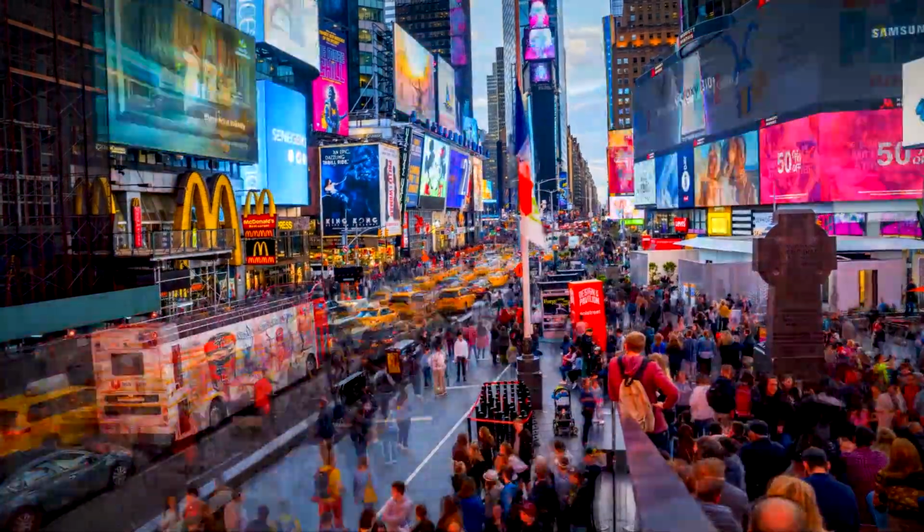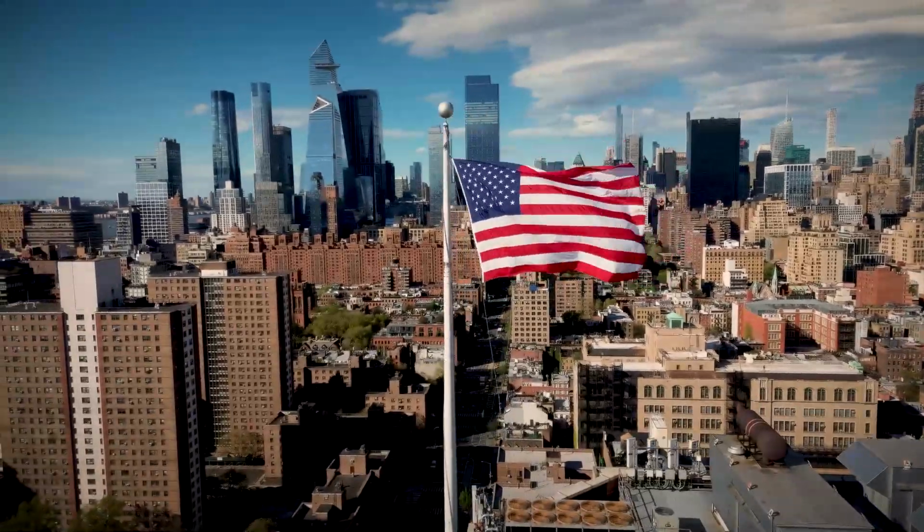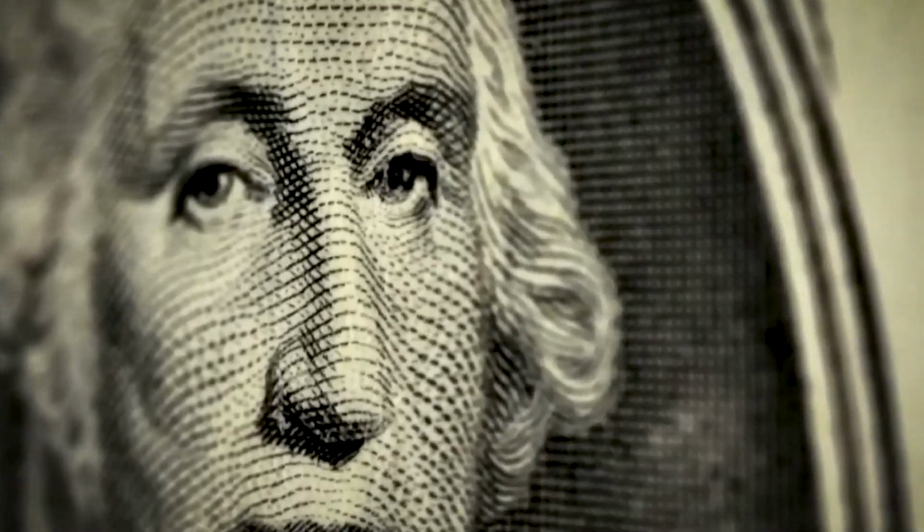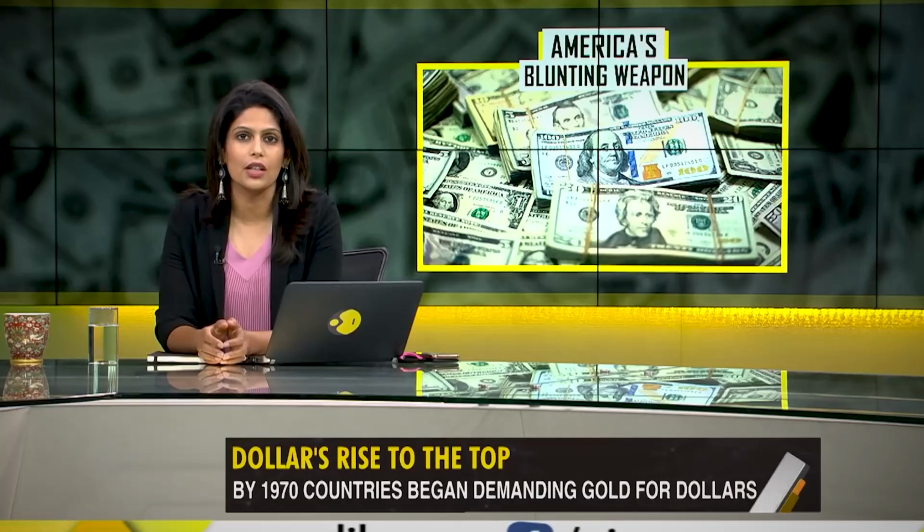The strength of a nation's currency is based on the strength of that nation's economy. And the American economy is by far the strongest in the world. So how did the dollar become the currency of choice across the world? And more importantly, what kind of a future is it up against?